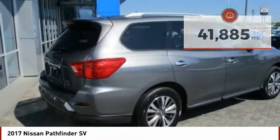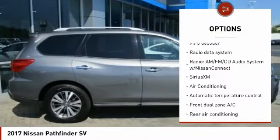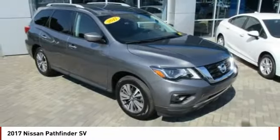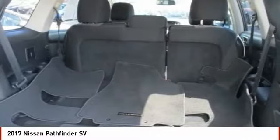Here are some of this vehicle's great options: navigation system, traction control, heated seats, power liftgate, Bluetooth, dual airbags, leather-wrapped steering wheel, air conditioning, power steering, backup camera. A vehicle like this doesn't come along every day. Come in and get it before someone else does.